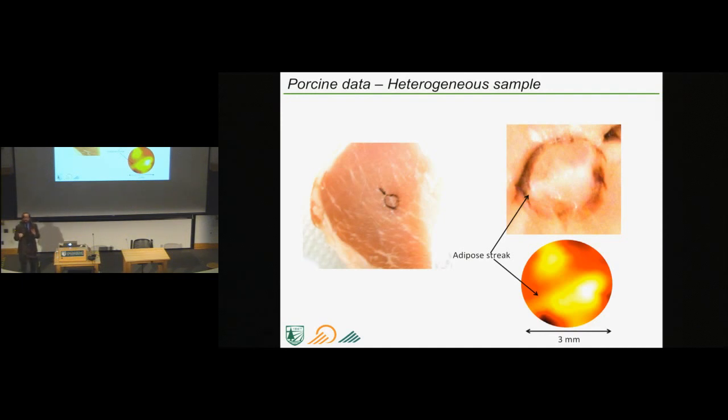And so what this is suggesting is that if we have sufficient contrast, we could potentially image islands of cancer within a margin on the order of 0.5 millimeter or so in diameter. And so this would be useful for surgical procedures.